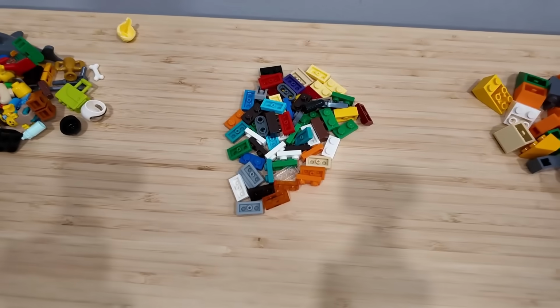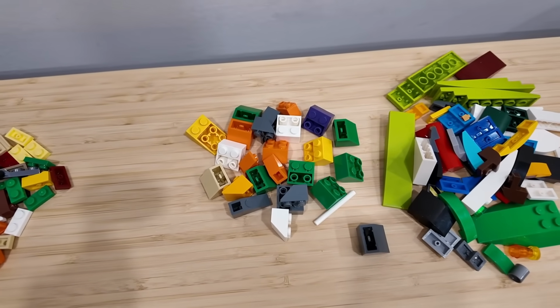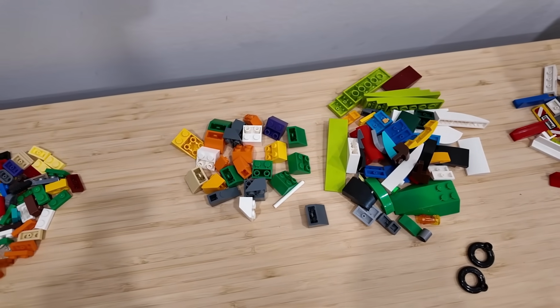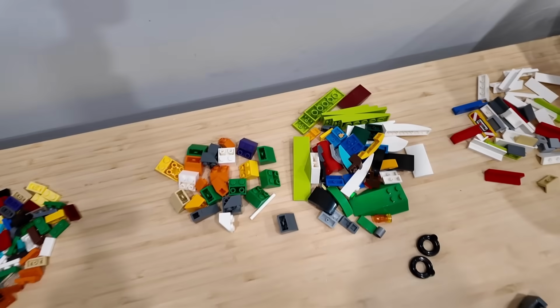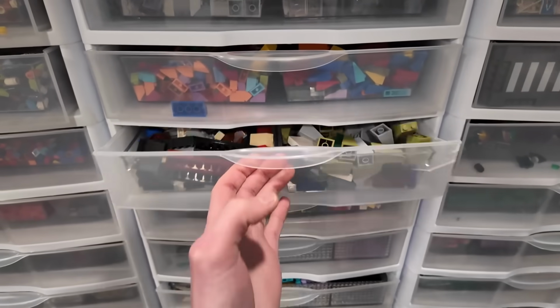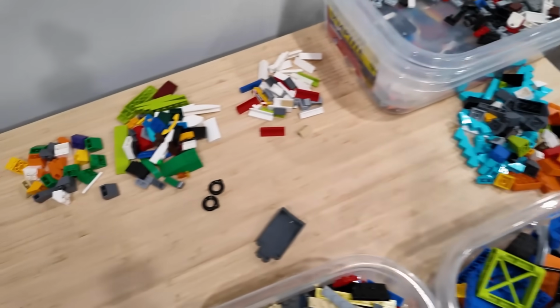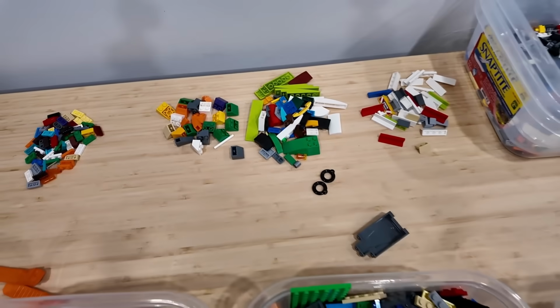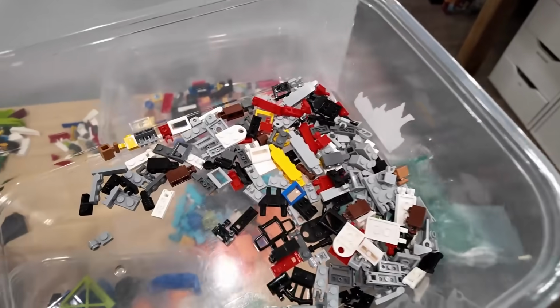1x2 plate, just gotta file them away by color. Slopes are just ridiculous. There are so many different types of slopes, inverted slopes, curved slopes, 1x2s, these weird wonky ones. So I've got a million different ways that I sort those slopes in here. When I go through and do the initial sorting, I group them by type. So I put all of the regular slopes together, all of the curved slopes together, all of the inverted slopes together, and just go from there. And then I put all the connectors together here.